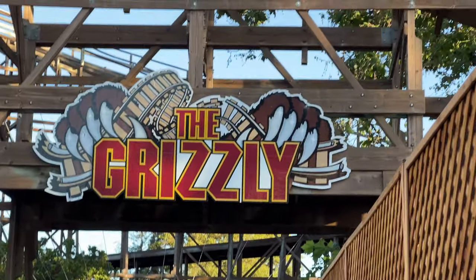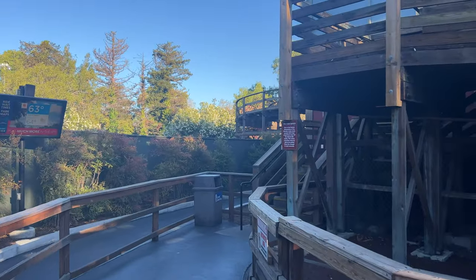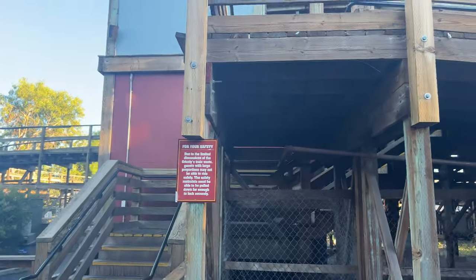We're gonna give Grizzly another shot. Hopefully the line died down a little bit. Well, the line completely disappeared. So that's nice.